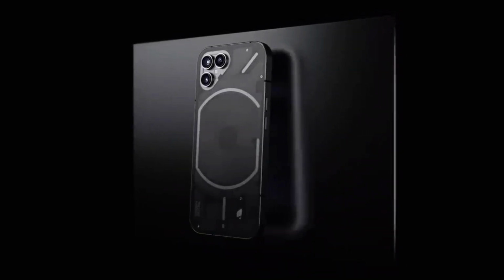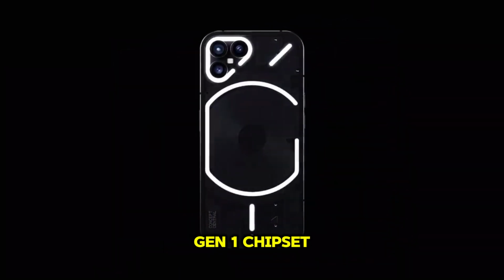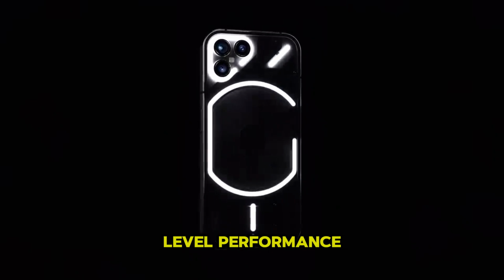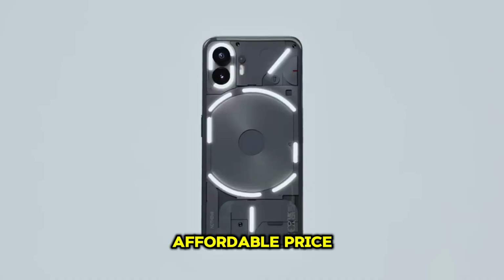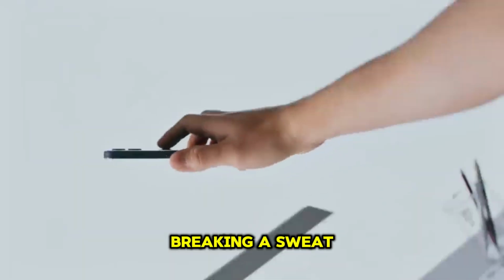Under the hood, the Nothing Phone 2 is powered by the Snapdragon 8 Gen 1 chipset, which offers flagship-level performance at a more affordable price. Whether you're multitasking, gaming, or running demanding apps, this phone handles it all without breaking a sweat.